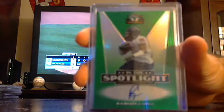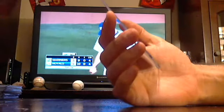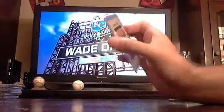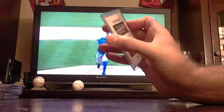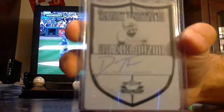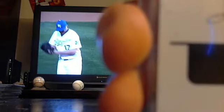Got a bunch of duplicates tonight. Wow. Kadeem Carey in the spotlight. That one not numbered. And we've got an Honor Guard printing plate of Chiefs DeAnthony Thomas. Printing plate autograph. That is the 1/1 black printing plate. DeAnthony Thomas. Good hit for the Chiefs. The Chiefs with 2 DeAnthony Thomas autos tonight. For your Kansas City Chiefs.